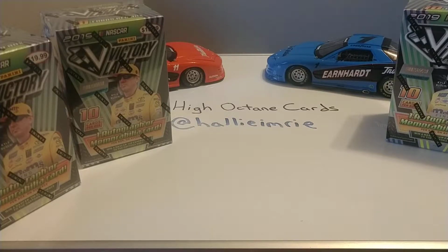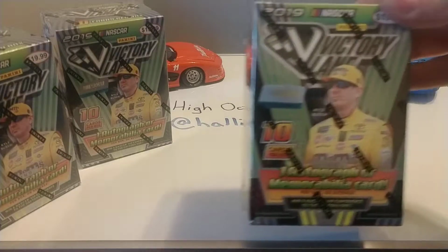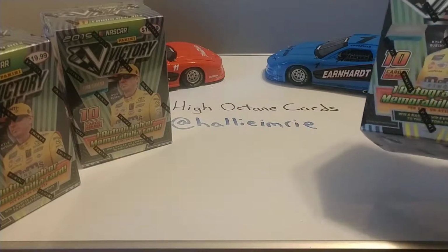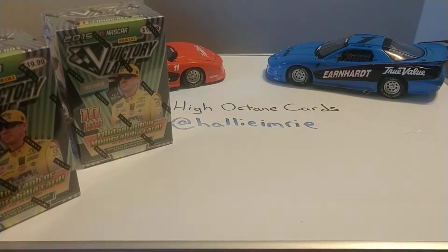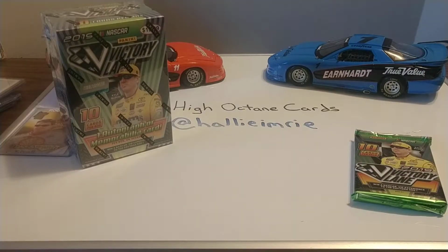The Talladega race is currently under a red flag, so I thought this would be a good time to shoot a quick video. Picked up 3 blaster boxes this afternoon at Target of the 2019 Panini Victory Lane. So we'll open those real quick and see what and who we can pull out of those. There is 1 card per box. So we got 3 quick packs to open.